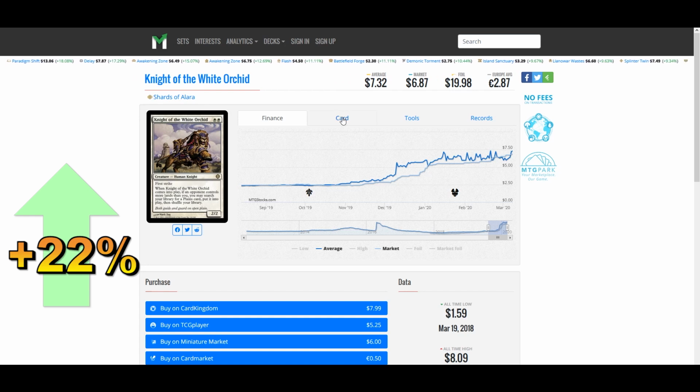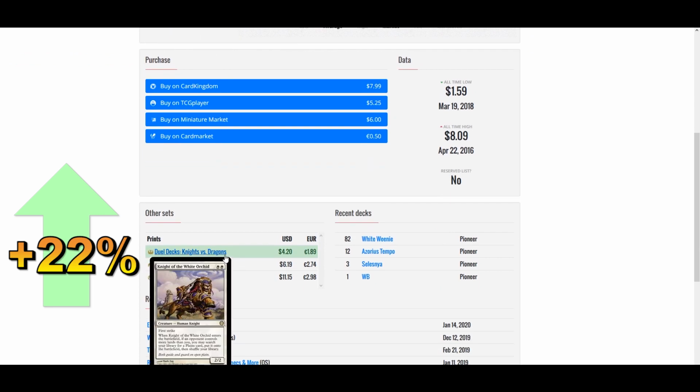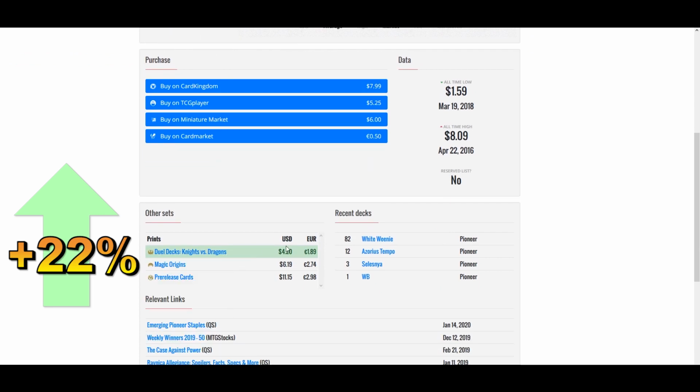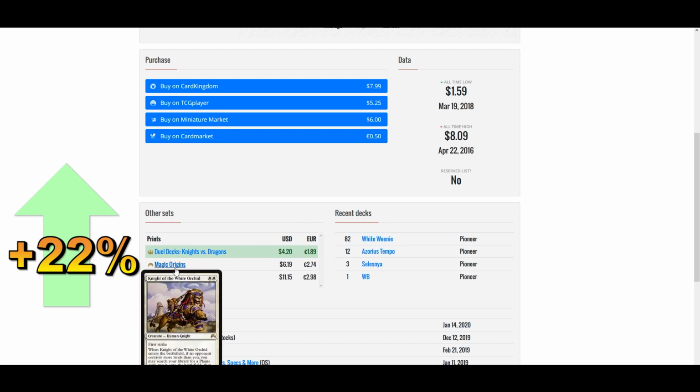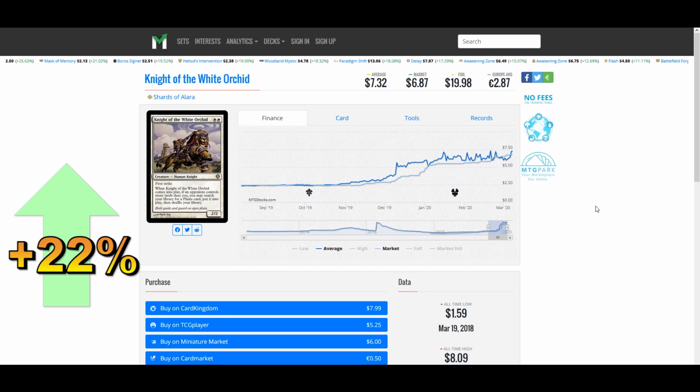And the number 8 card on the list this week is Knight of the White Orchard, specifically the Shards of Alara version, priced around $7.30. Of note, the Dual Decks Knights vs. Dragons copy can be had for around $4.25, and the Magic Origins version is about $1 cheaper at $6.20. So this card's up 22% this week. And if you remember back in December when it hit about $5, I called my long-term goal on this card being around $10. And over the months, we've been kind of slowly creeping up towards that. That's still where I'm at with this card.